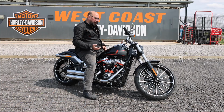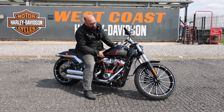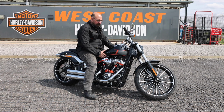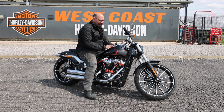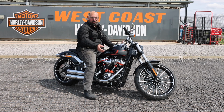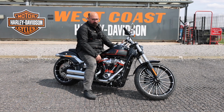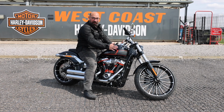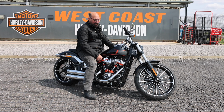The other colours that are available, you can get the bike in a Baja orange colour, which I think looks lovely. There's a silver colour, and there's also a matte denim black, which is like a matte black paint finish, and these have all got a surcharge. I think it's about 400 quid more expensive for those different paint finishes. But I like this. I think this looks great, the black.